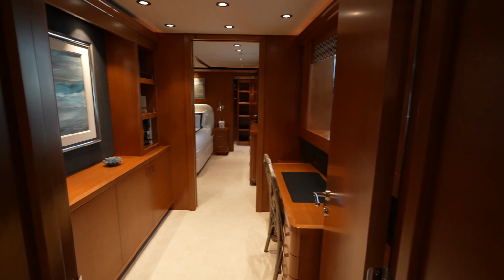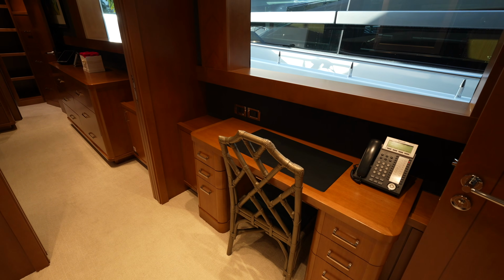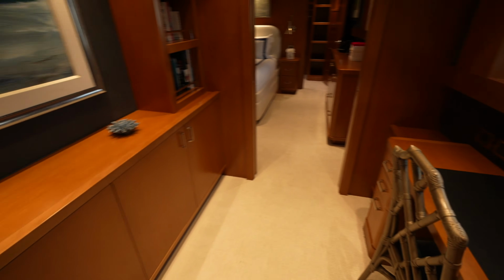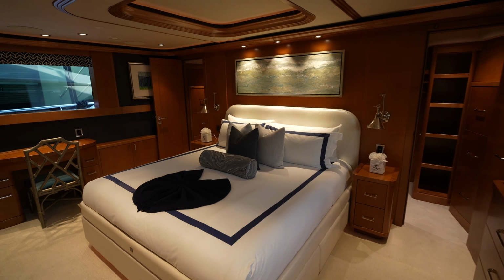Then if we head back out into the hallway, continuing forward, we'll find the owner's suite. And also that last cabin we saw, that was the captain's cabin. But here when we step in, you have an office space. And then continuing forward, this room of course is the full beam.